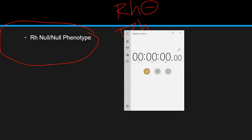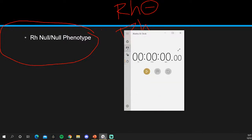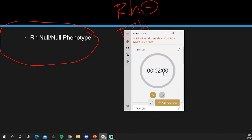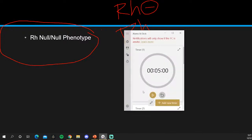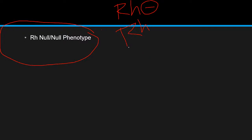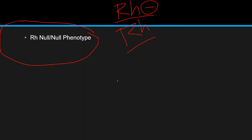5 minutes lang, because we already took up 45 minutes, and that's not good for your mental health. So I'm gonna give you guys 5 minutes to ponder and think about the difference between a patient who is RH null and RH negative. Okay? Because by definition, this is a person who is characterized by the absence of RH antigens.